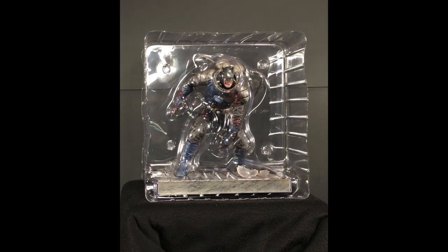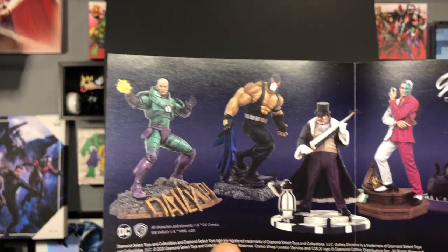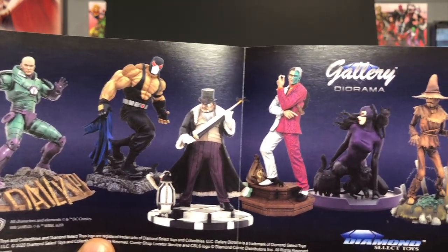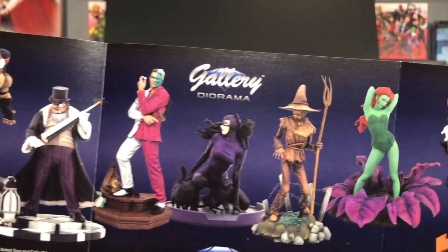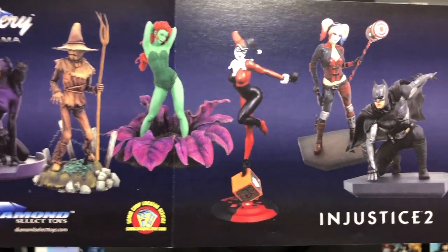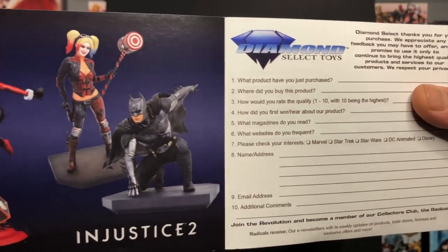All right. So in the box comes with a little bit of an advertisement essentially for the other figures in the line, which are pretty cool. That Lex Luthor is pretty cool. That Bane is pretty cool. Yeah, they got a lot of nice ones. Oh, I might have to get that Harley Quinn one. Okay, that's one side.